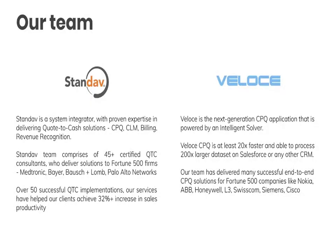StandDev is a systems implementer that delivers code-to-cash solutions with a team of over 45 consultants. We have delivered these solutions to Fortune 500 companies, and we see an average of 32% increase in sales and productivity in our over 50 CPQ implementations. And for Veloce, I'll hand it over to Greg and he can kick off the webinar.